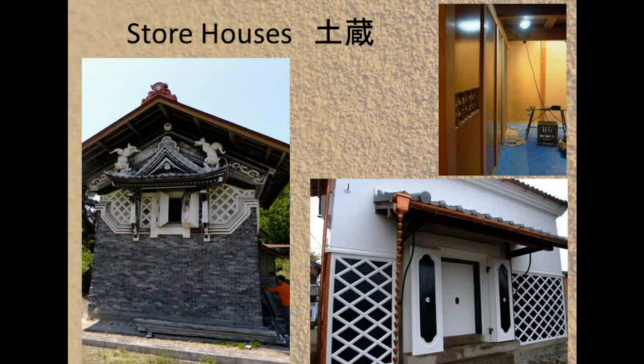Sometimes they use black tiles in this case with a lime grout. A note on this: the grout comes out from the wall, and the farther the grout comes out from the wall, the more time it takes to do, and so it's like a status. The owner is showing how much money I have. This is how far the grout comes out from my tiles.